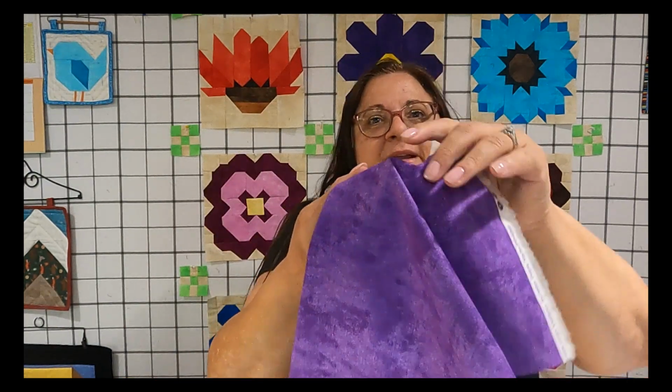So here's the purple one out of this one. You see how this has a texture, and it's a little more noticeable. I like this. Contempo's Chalk Texture is the name of this line. So let's look at each piece that came.